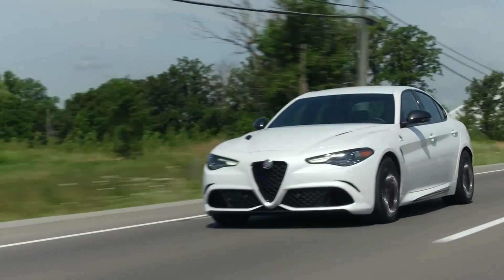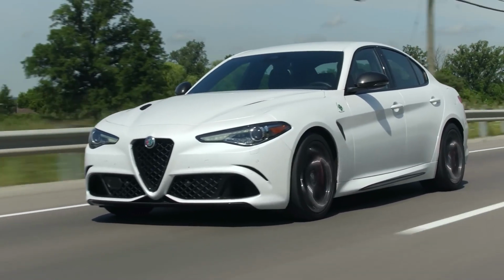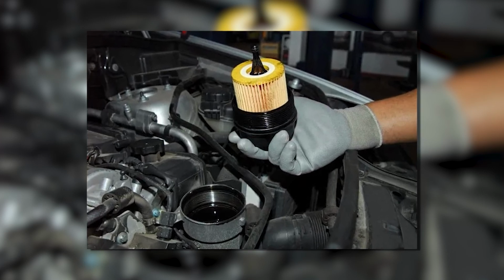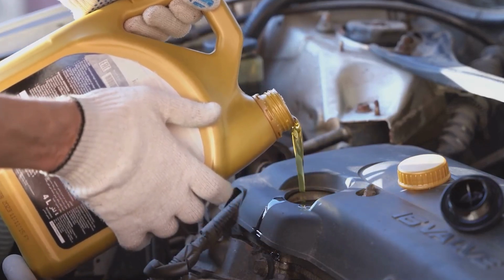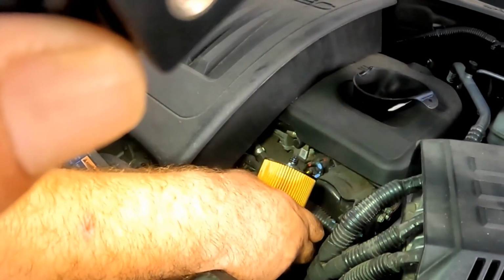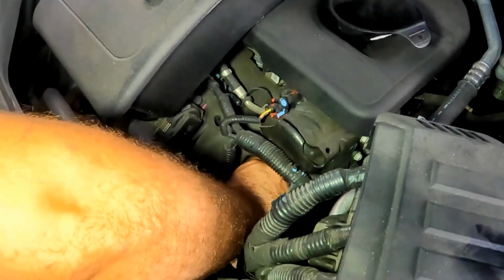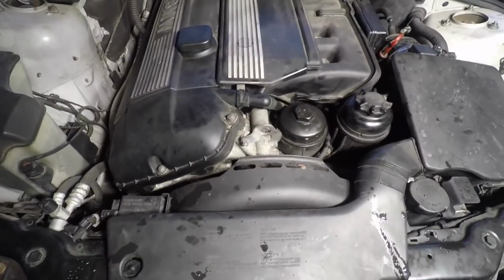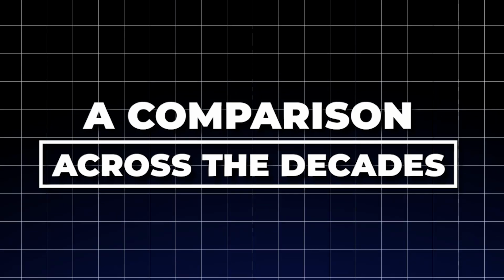This limitation is especially problematic during the break-in phase when debris levels are at their peak. Even a high-efficiency oil filter can't completely eliminate the risk. The only effective way to remove these contaminants is by changing the oil itself. By understanding your oil filter's limitations, you can take proactive steps to keep your engine cleaner and healthier. It's easy to think that modern engines don't need this level of care, but history tells a different story. A comparison across the decades.